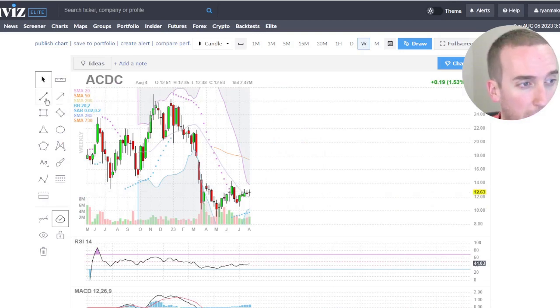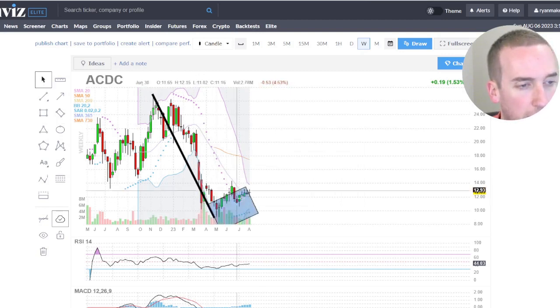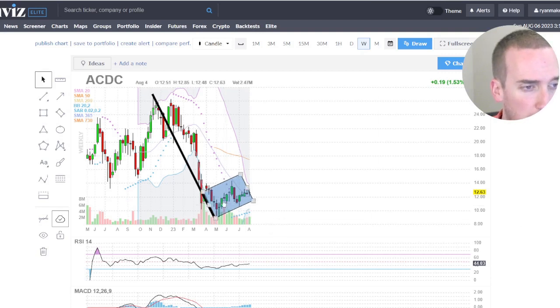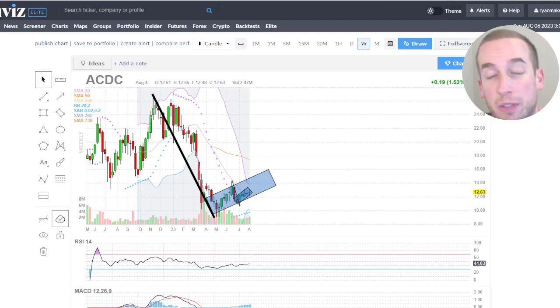The weekly looks like it's in a bear flag. What I mean by that is, here is our flag pole. Let's edit the flag, make it thick, and here is our flag like this. This is usually a bearish pattern. Let me make it a little more accurate, something like that. We'll see what happens here, but it also looks like there's another bear flag within a bear flag, going from this to this, and this to this. So we've got a bear flag within a bear flag within a bear flag.